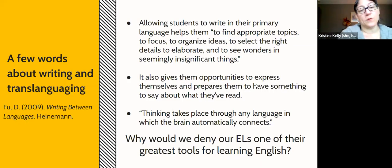A few words about translanguaging. I get asked this question. There's a great book that my boss, Patsy Egan, gave me. It's called Writing Between Languages from Heinemann. And it goes through the process of working with ELs from the very beginning, showing the place that their first language has in teaching writing. It is a fascinating book that has drastically changed the way that I've thought about my English learners in my classroom, because as time has gone on, my class has become about 75% English learners, whereas it used to be mainly students whose primary language is English. So I've had to make some changes.